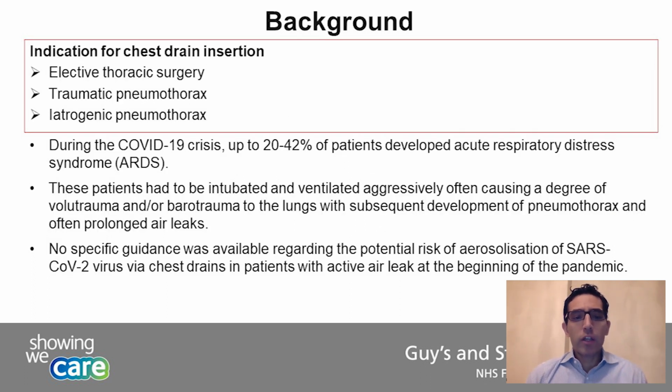The indications for chest drain insertion are elective thoracic surgery, trauma patients, and iatrogenic pneumothorax. During the COVID-19 crisis, up to 40% of patients developed acute respiratory distress syndrome. These patients had to be intubated and ventilated aggressively, often causing a degree of barotrauma, and some of those patients develop a pneumothorax and prolonged air leak, and those patients require chest drain insertions.